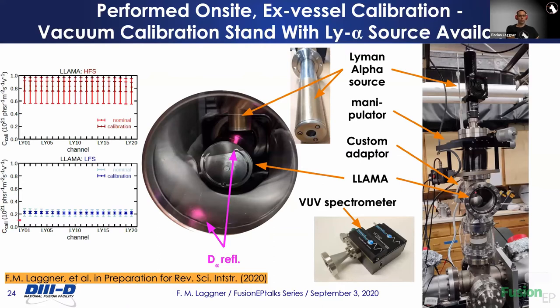What we get out of this is shown on the left: the calibration factor that converts our measured volts into a detected Lyman-Alpha brightness. And luckily, the calculated nominal calibration factors and the actually measured calibration factors agree very well. With this, LLAMA is ready to be installed in D3D.